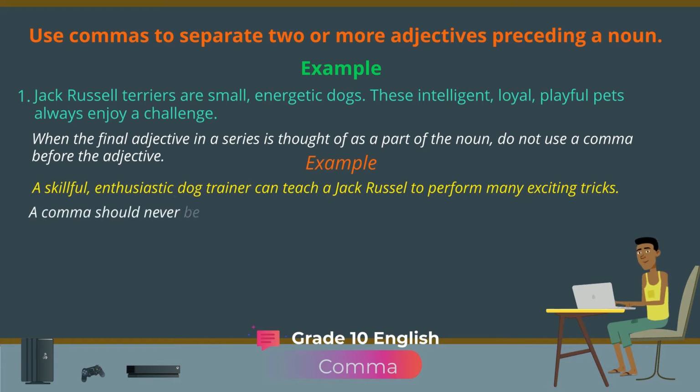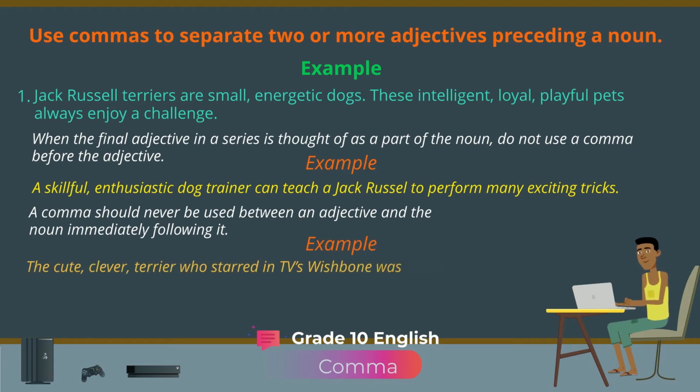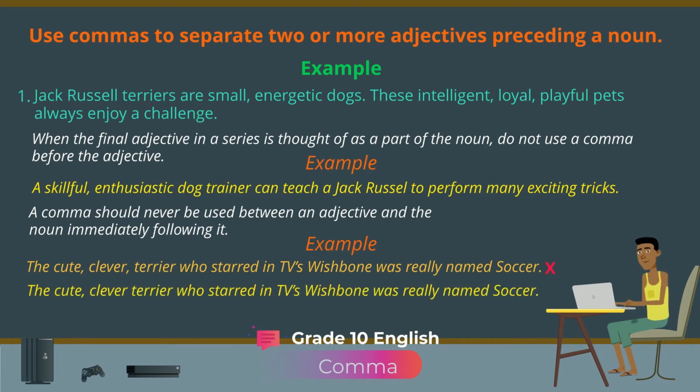A comma should never be used between an adjective and the noun immediately following it. Example: The cute, clever terrier who starred in TV's Wishbone was really named Soccer. The cute, clever terrier who starred in TV's Wishbone was really named Soccer.